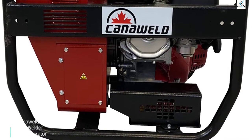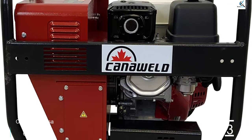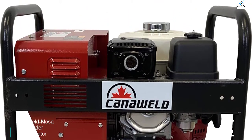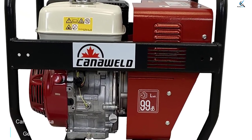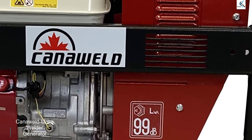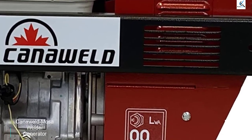The generator is powered by a high-performance permanent magnet alternator, which ensures consistently high performance so that you should not worry about the performance degrading over time. The auxiliary current AC circuit has a micro brake inside the machine to ensure maximum protection while using the machine, whether you are running it over an electric supply or generator. The Canaweld Moza engine-driven welder is also certified by US EPA and California regulations to ensure a high standard of the device.